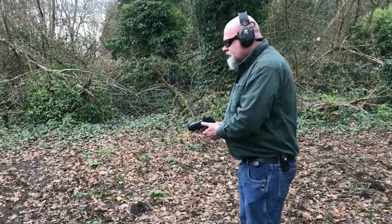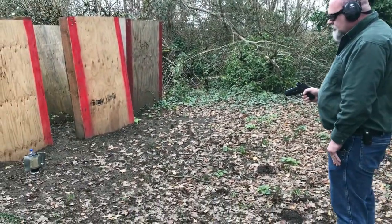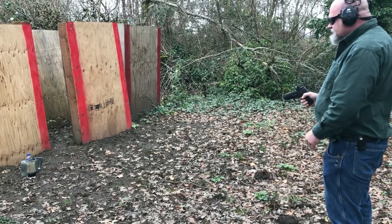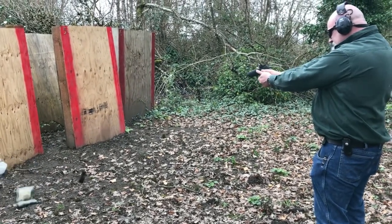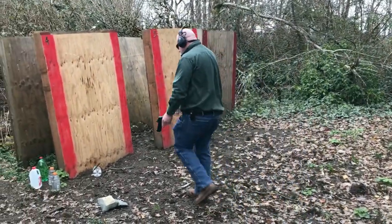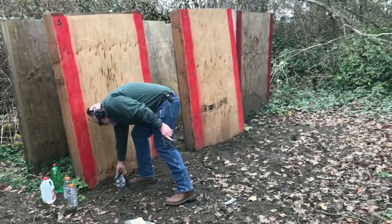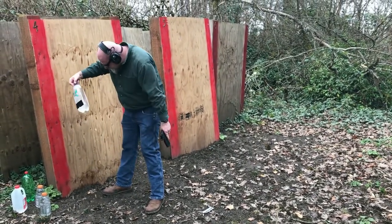I've got a scrap down there of body armor off an old military armor carrier that I got surplus. This should be stopped by it. Come up here and, that's not a penetration, the bullet didn't go through.